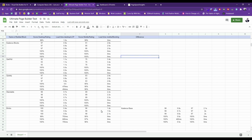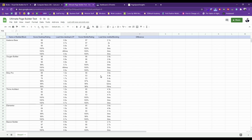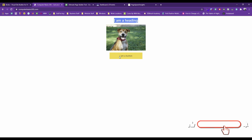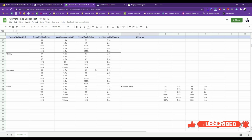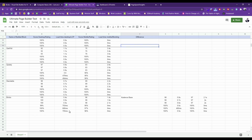And this has got speeds that are somehow faster than even Live Canvas, which, as you remember, was even faster than Oxygen on mobile. And once again, this test, all it is is a heading, a picture, and a button. That's all it is. There's nothing else that's included in this test. So I don't know how they're achieving speeds this fast. I don't know what they did to customize Bricks, but Thomas, the creator, has obviously done a very good job, and it's very, very good.